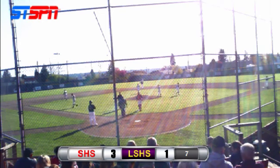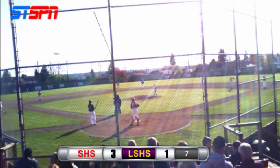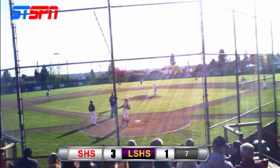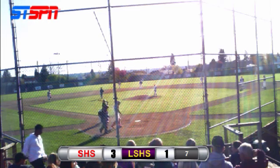So, little confab on the mound there. It looks like we're going to leave him in there. And see what happens on his next pitch. No outs. Runners on first and second. Top of the seventh here.